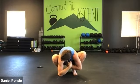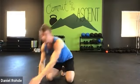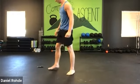The baseline that we're looking for is overhead and then tuck. Those are the 6 movements. Any questions? Awesome. I'll give everyone just a quick moment to find a book or something to rest their heels on if they like.